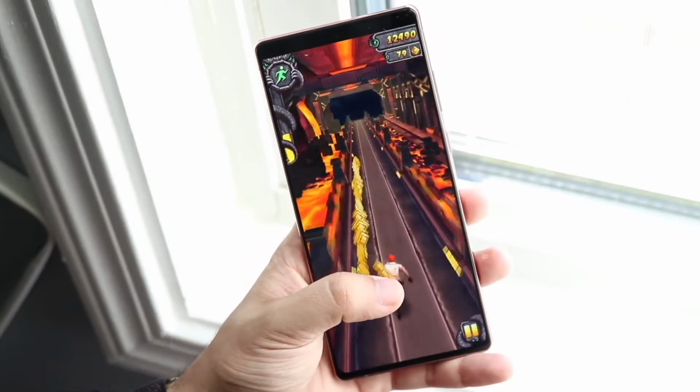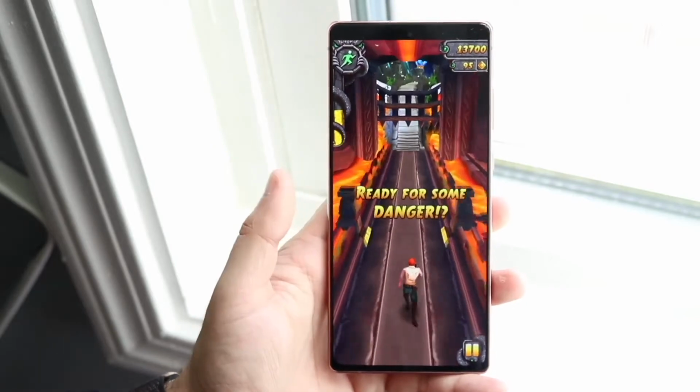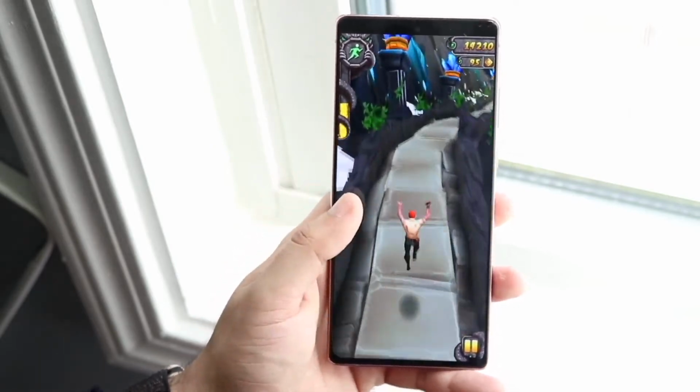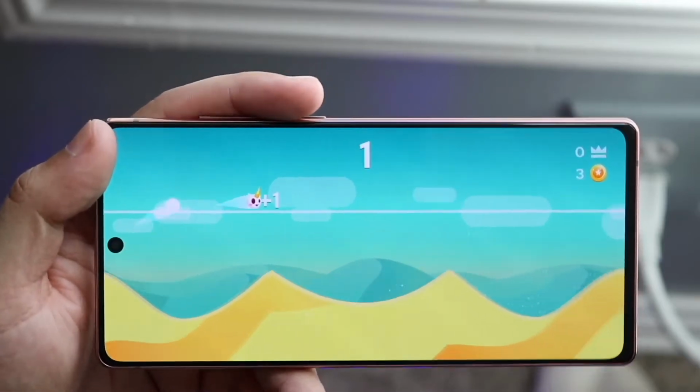Like I mentioned, when you get a phone like this, you want it to be as perfect as possible. And this specific device, it was great, but I think when you compare it to the Note 20 Ultra, that one was just that much better of a device, and I think that was something to definitely keep in mind.